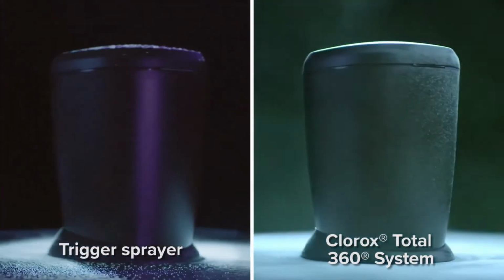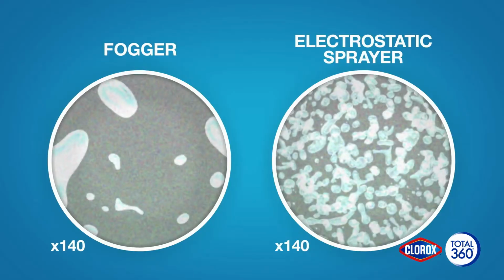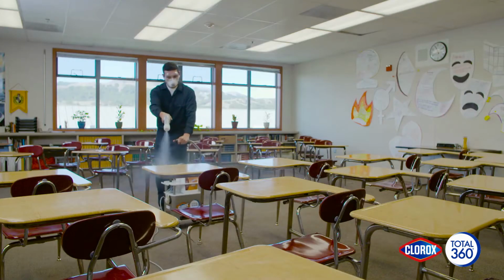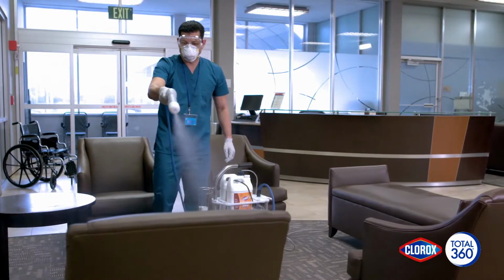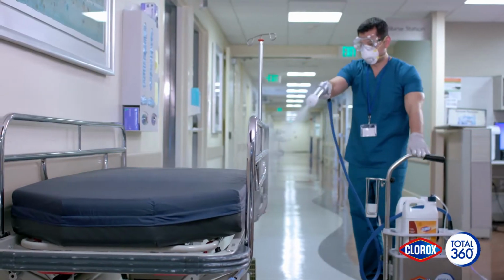With trigger sprayers, you might miss areas. Foggers and misters don't provide uniform coverage. Our electrostatic spraying system provides some of the most advanced and comprehensive disinfecting and sanitizing available. CLOROX Total 360 system is an extremely effective way to help stop the spread of pathogens that cause infectious diseases.